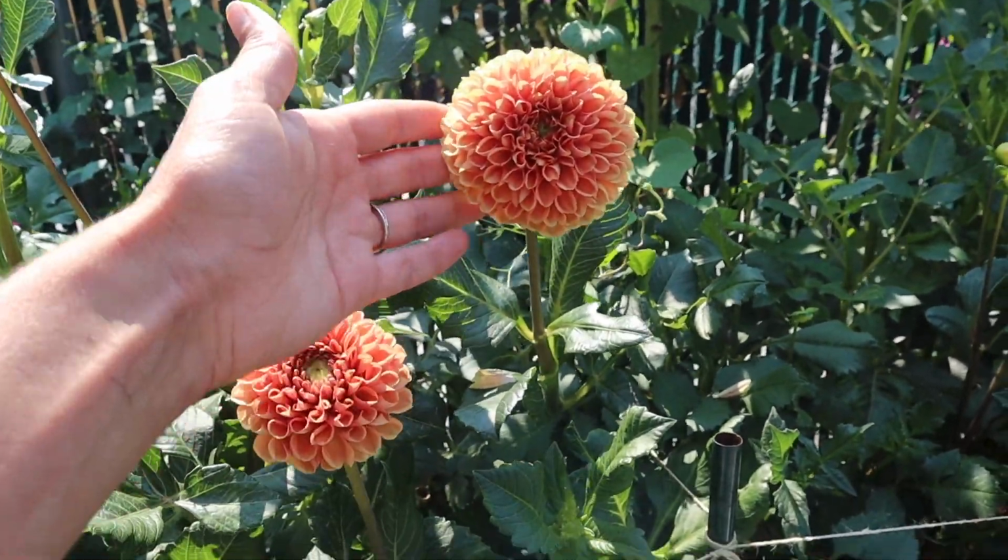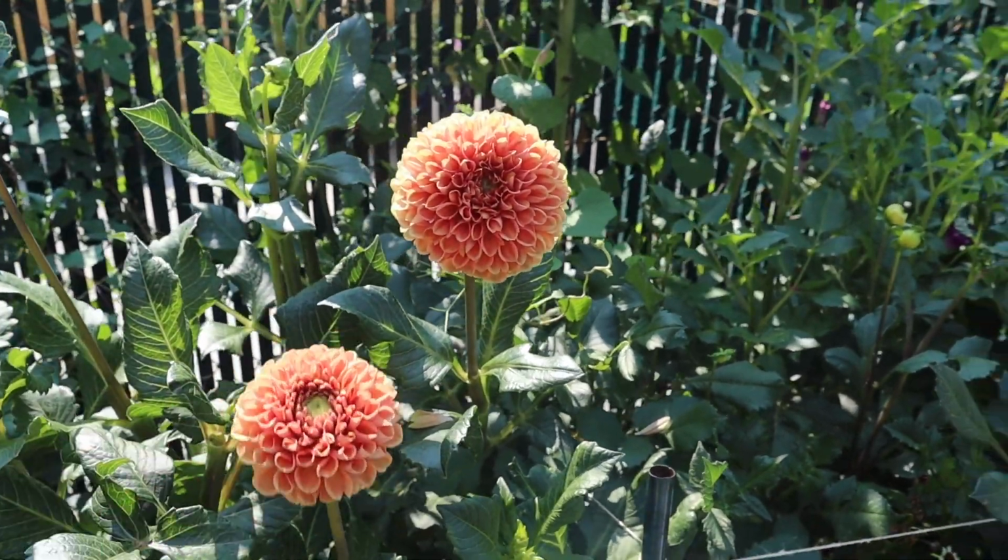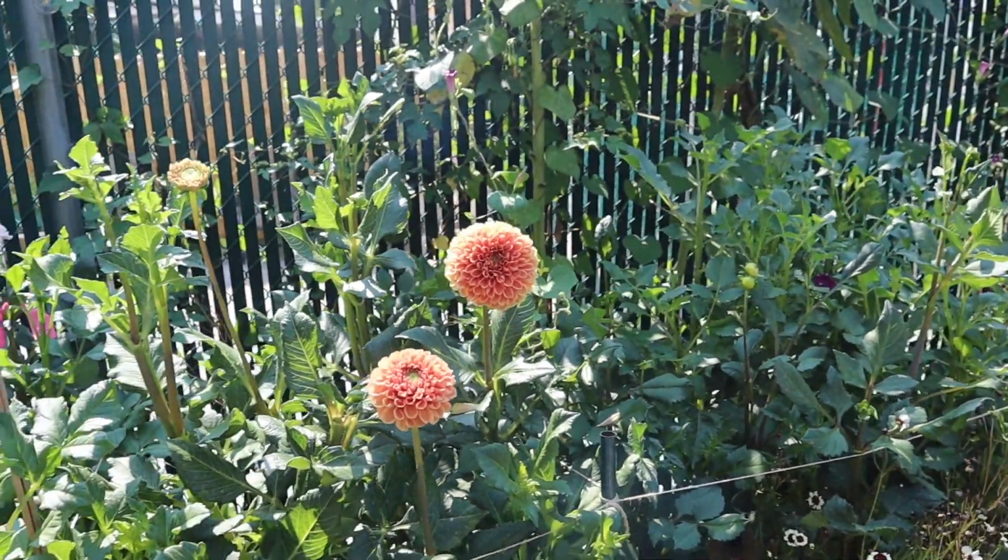So these are really good for the vase. Dahlias usually don't have a long vase life, but this one has a little bit of a longer one, so it's nice to have that in bouquets.